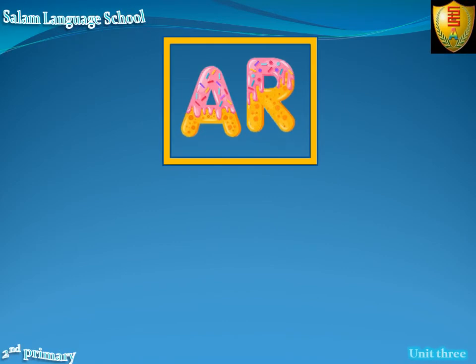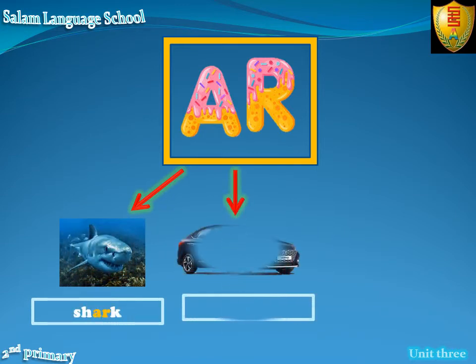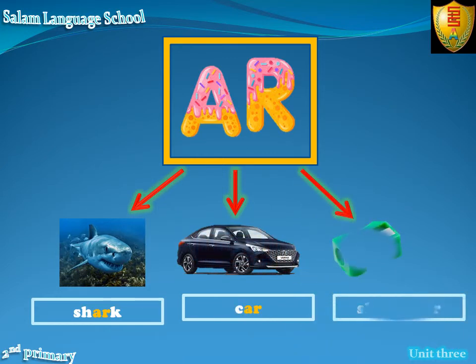The second new sound is R. R. Eh and R together make R. Like in shark. Car. Sharpener.